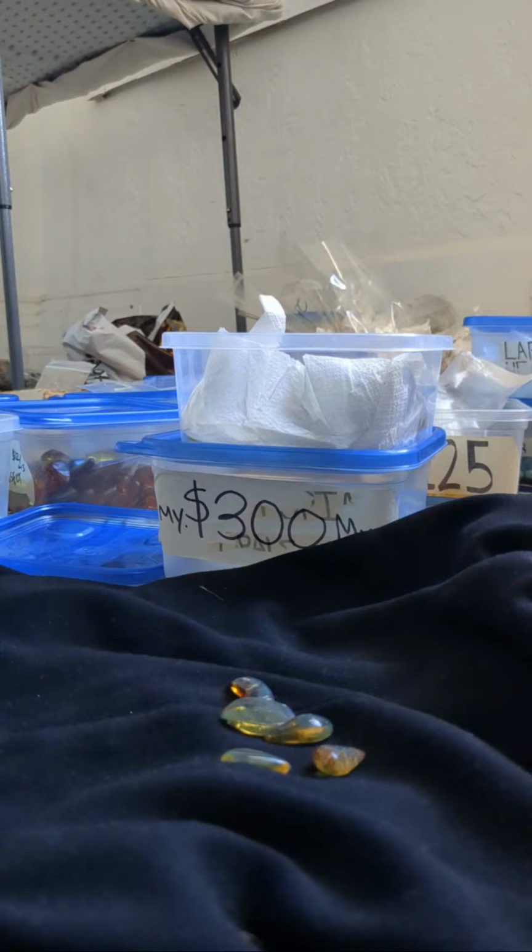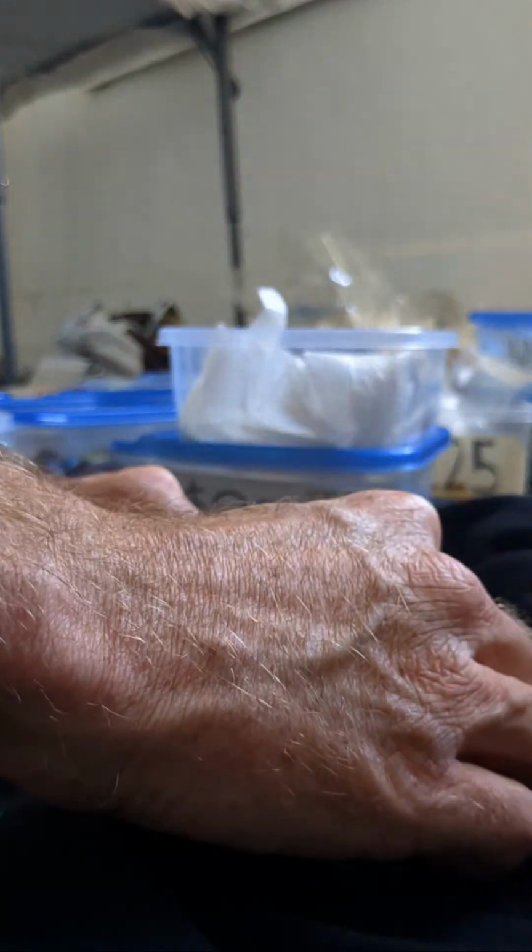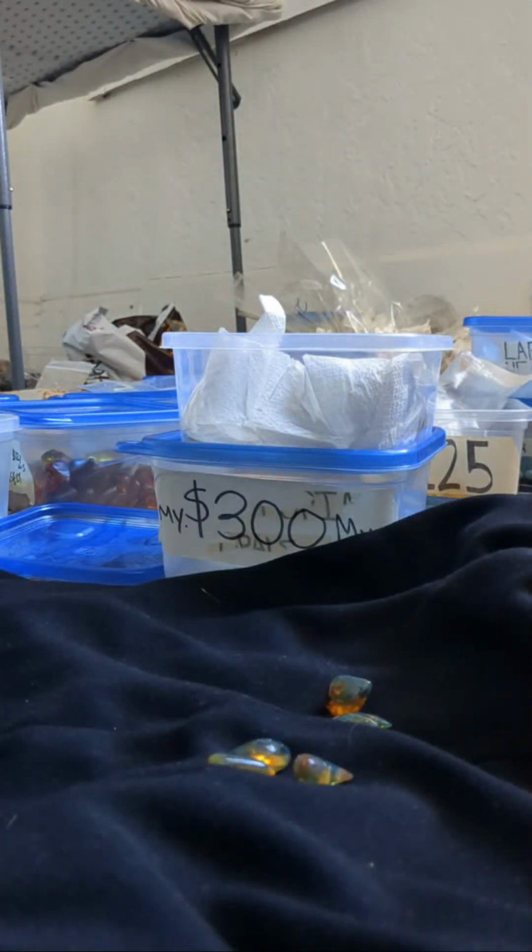That one is crazy blue. Are those mud? No, these are blue Dominican amber. Okay, so teardrop or... Ooh, that one's like a half moon. Teardrop or what? Buffalo Strong said C2.